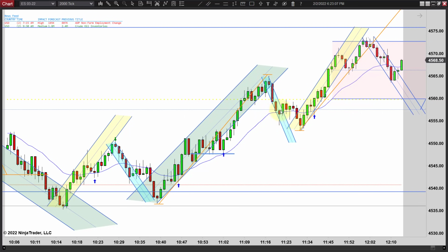You got this channel working down. You get a first entry, second entry, and I just don't like that sideways going short right into that EMA there. And you definitely didn't want to go long because you already had your break and new high here. And again, that looks a little congested. And you get a failed breakout. You push up. You get a pullback and a higher low. And we're headed higher again.